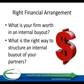Why can't I get that on my internal deal? Well, first off, there's some huge differences between an internal deal and an external deal, and these are some of them. The biggest one, I think, is the fact that an internal deal is, in effect, a put option. So what you have is you, as an owner of the firm, are in a position to require, based on this contract that you've all signed, which is called an owner agreement or partner agreement, they're required to buy you out.